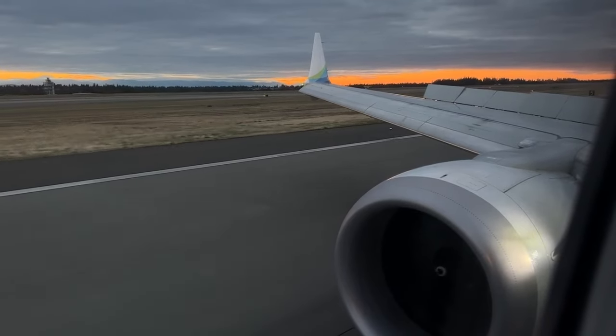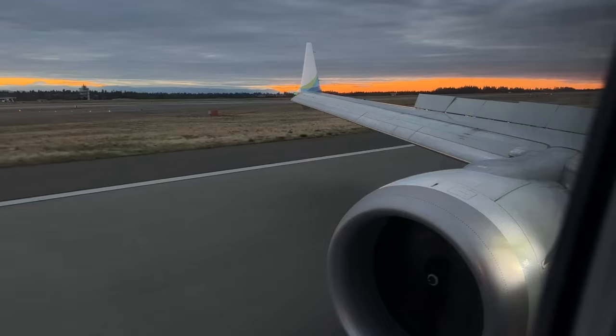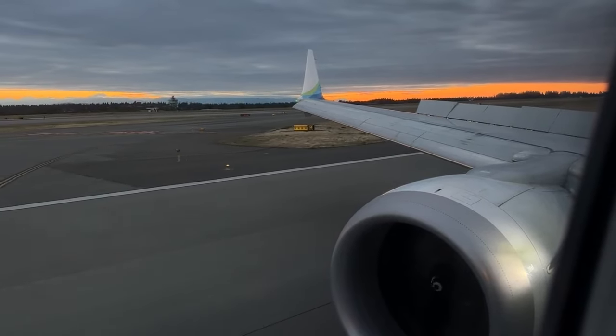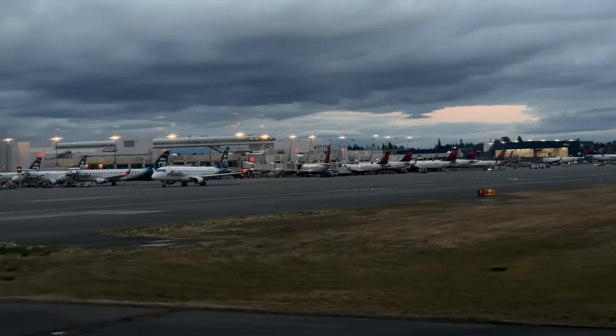And welcome everybody to Seattle-Tacoma International Airport for the very first time. What a view right now, what a vibe. It is truly incredible. We are just vibing right now, and this is exactly what we love to see. Let's go ahead and taxi to our gate and then get ready for what's to come next. There's all of our fellow passengers.